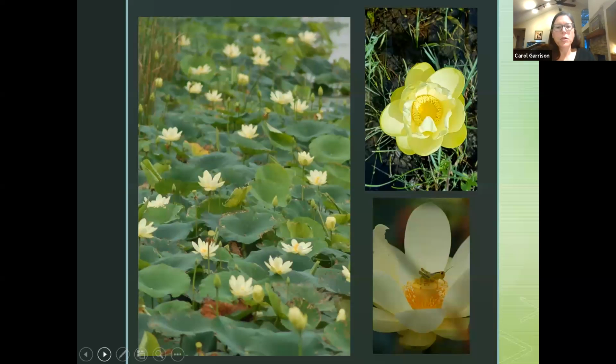So here are some pictures that I took just this summer. Actually, a couple of these pictures are quite new, of the American water lotus. It's one of the plants I always wish that we could have painters come out and paint, because it is so beautiful. It's also really good for attracting a lot of our pollinators. So you get to see a lot of plant variety.